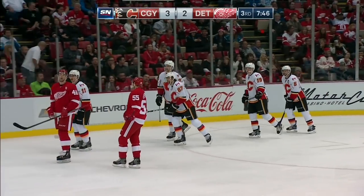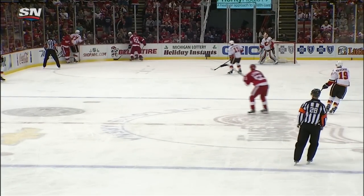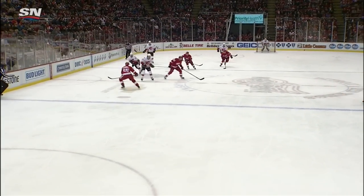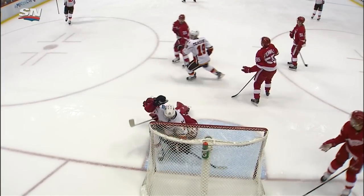And Backlund twists and turns and winds his way through the neutral zone. And that backs up the Detroit defense. Here he comes. He'll change his pace. Everybody stays onside. Cronwall to the left of your screen. Let's see what he does. He's sorting things out. Now the Red Wings drift, drift, drift.